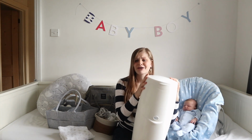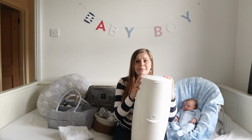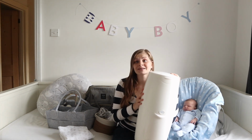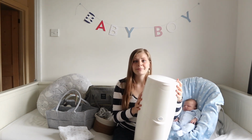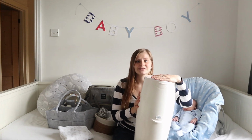A lot of people said that it didn't mask the smell and it was pointless, and everyone just chucked nappies in the bin normally anyway, which we don't. If we're downstairs, then sometimes, yeah, I will just put one in the bin downstairs, but most of the nappy changes happen upstairs, and this is absolutely amazing.